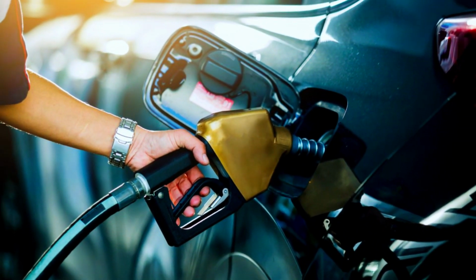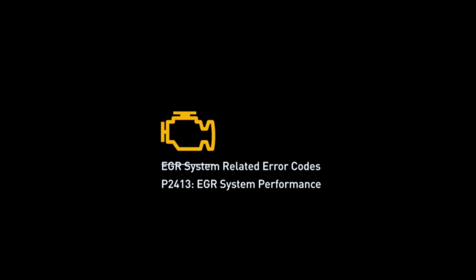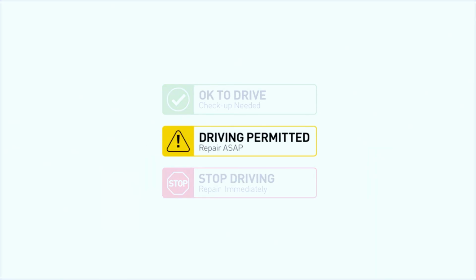A faulty EGR system spells increased fuel consumption, more emissions, and erratic performance. It will turn on the check engine light on your dashboard and store the EGR system-related error codes. Short-distance driving is permitted if you find these symptoms in your car, but your vehicle should be repaired as soon as possible.